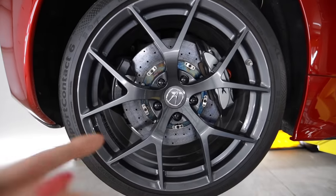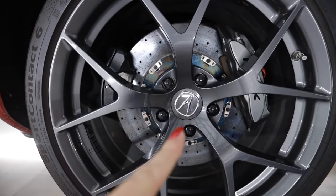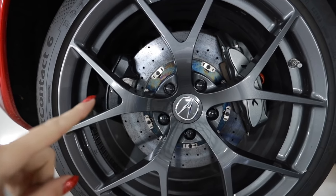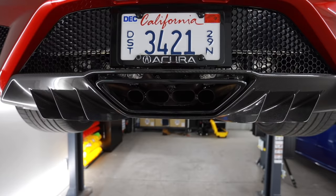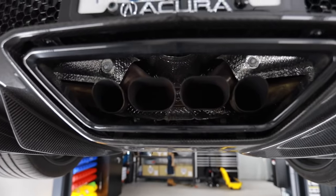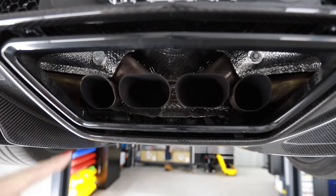Well, I got this thing up in the air. At least you can get a good look at these two-piece carbon ceramic rotors. You can see the inner portion here has like this oil slick looking coloration to it from probably heat, and how your parking brake is divorced from the main rear brake caliper. Also, because this thing is loaded up with carbon fiber accessories, you can see it does have this carbon rear diffuser. It goes way down underneath there. And the four exhaust tips that are right in the center of this nice black trim.